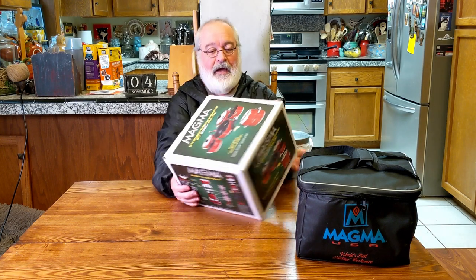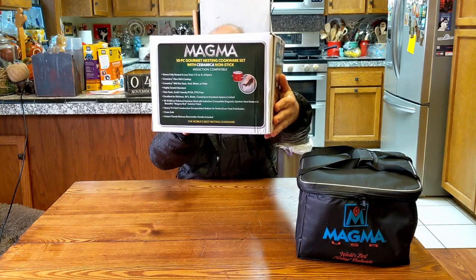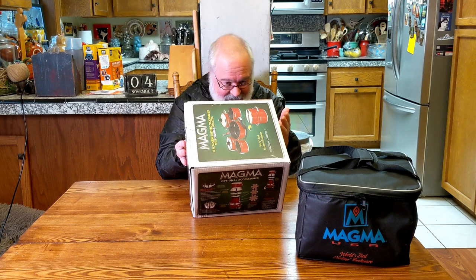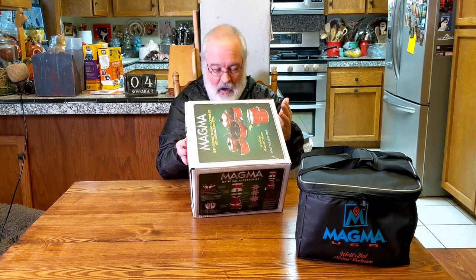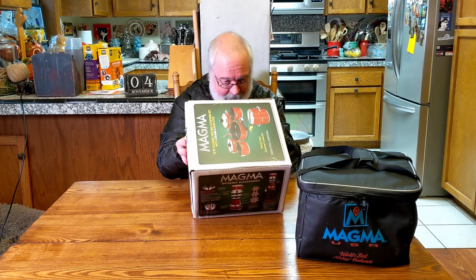Okay, here's another side of the box. I'll show you the pots eventually. Okay, it's fully nested in less than a half cubic foot of space. Awesome. Ceramica non-stick coating. Ceramica will not stain, peel, blister, or flake.